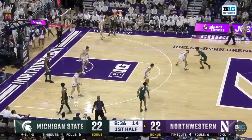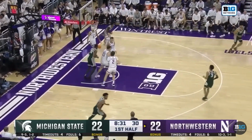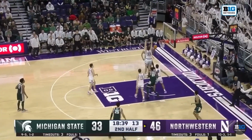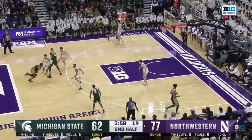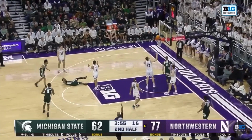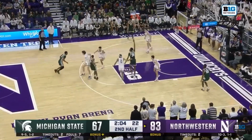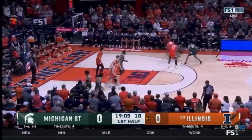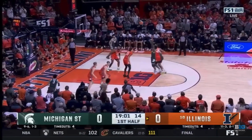22 points for Northwestern in the paint. Wild shot, oh, but that guy can hit it. Drive it inside, off balance. Northwestern is trying to beat Michigan State for the third straight time, for the first time since the 1960s. Tied in that game, came back and really made it close against the Boilers. Of course, a lot has happened since then.